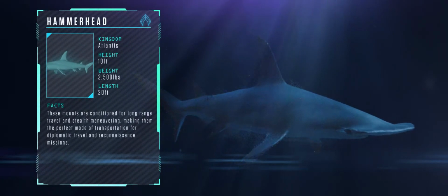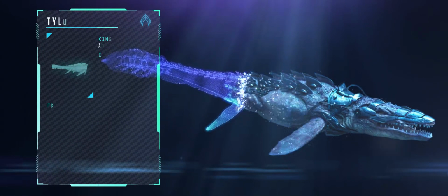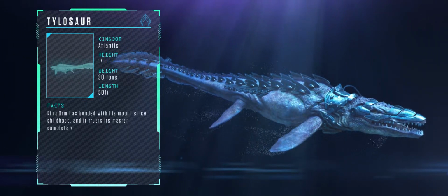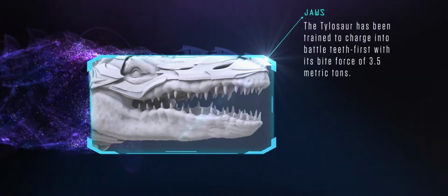It was very important that the animals would in some way have personalities that tied in with the characters that would ride them. And that's definitely the reason why King Orm's animal is an ancient tylosaur. Orm, I think he gets the coolest one. He's riding this armored tylosaur that just looks so badass.